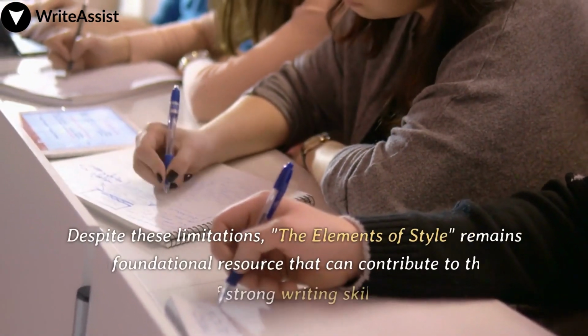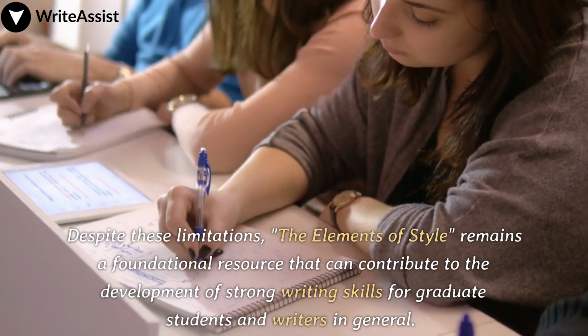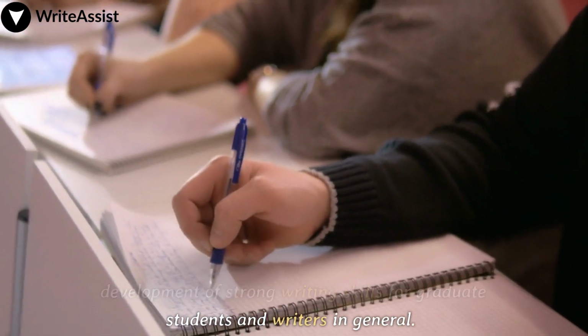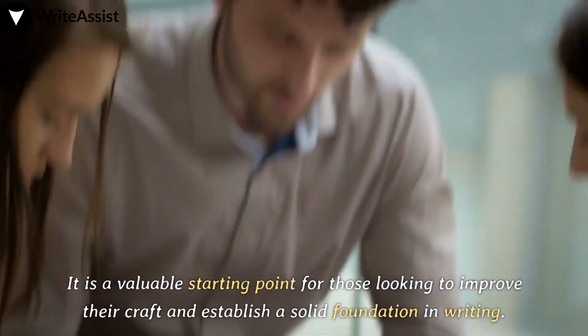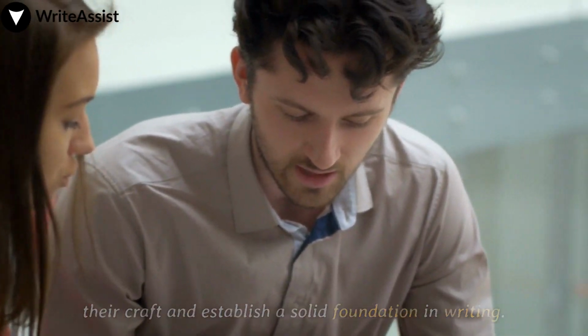Despite these limitations, The Elements of Style remains a foundational resource that can contribute to the development of strong writing skills for graduate students and writers in general. It is a valuable starting point for those looking to improve their craft and establish a solid foundation in writing.